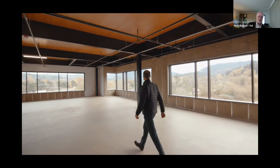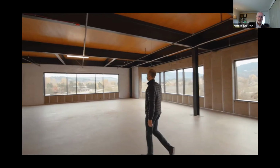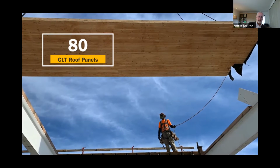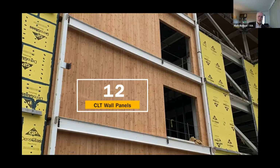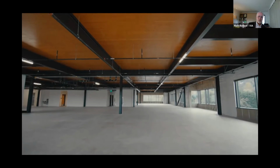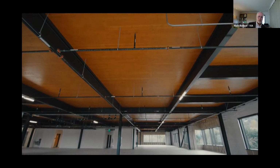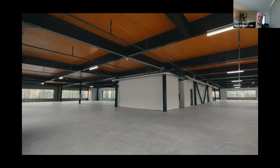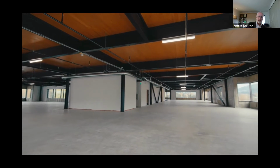The roof of the building is kind of an optimal place to utilize CLT. It really served a dual purpose in that it accomplished the cantilevered projections, but it also forms the finished appearance on the outside soffits and the interior of the building as well. It's a hybrid structure. We've got steel, we've got concrete, we've got CLT, and we just really found great ways to use all of those elements in different areas of the building.